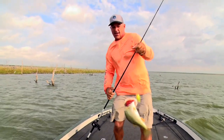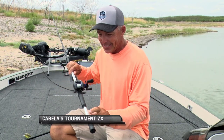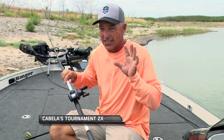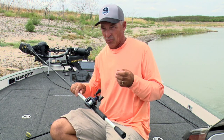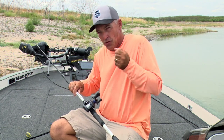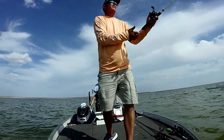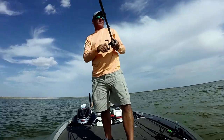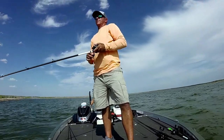As far as my rod goes, I want to show you. This is a Tournament ZX, but the key is that it's a crankshaft rod. It's a composite cranking rod that's made for cranking, and it's not a real sensitive rod. When you get a bite, you won't feel the fish quite as good, and you notice a lot of those fish had that bait deep down in their throat. As far as my reel goes, I like cranking that speed bait on a 6.3:1. This is a Cabela's Arachnid. And so that's my tackle setup.